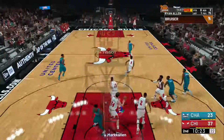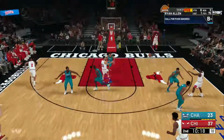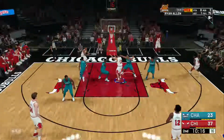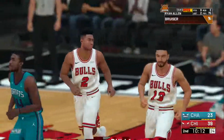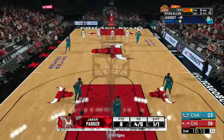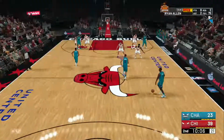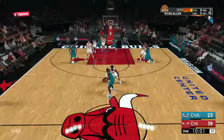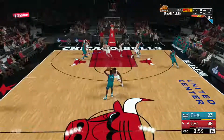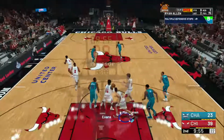It's hauled in by the Bulls. Markkanen's got 4 rebounds in this game. To the middle, here's Allen. Feeds to Parker. Score the basket. His 4th. He's only missed 1 of his 5 shots tonight. Those defenders just look a little bit gassed. I mean, they're getting pushed around on that low block. And there's the pass to Monk. And once again, off the mark by Charlotte.